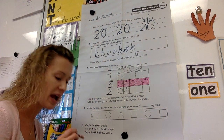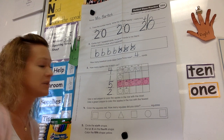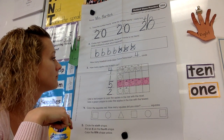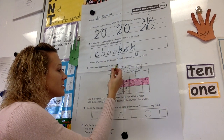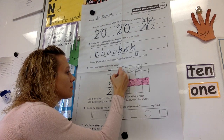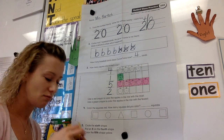Put your red away. Then it says you need your, actually keep your red out. Keep it out. You need your green. It says use a green crayon to color the apples in the row with the fewest. Who has the fewest apples? The smallest amount of apples. What's the littlest number up there? Number 1. Color this one apple green. No yellow apples today. Okay, put your green away.